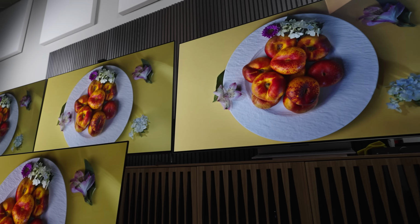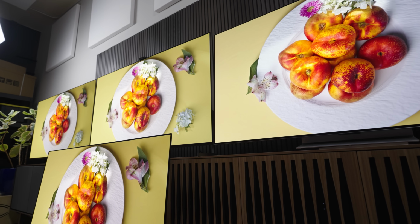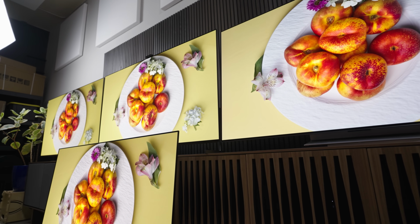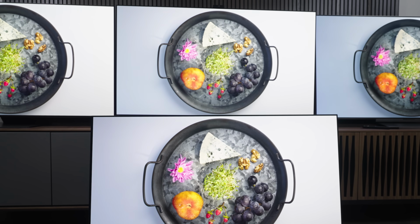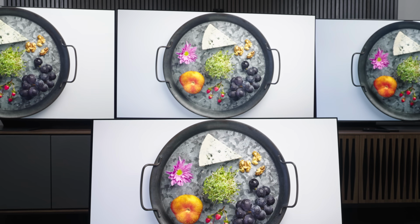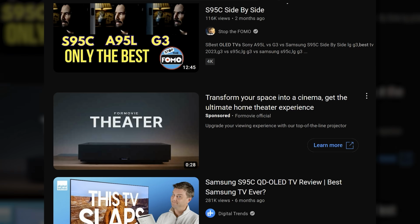I'm gonna go out on a limb here and bet that many of you are here because you're still trying to decide which one of these amazing TVs is best for you. Some of you are here because you already bought one of these TVs, and maybe you're curious to hear what I have to say about your choice. And some of you may have just decided that you're gonna buy one of the best TVs made in 2023. You're just getting up to speed and realizing there is just a ridiculous amount of content that's been made about these TVs, and you're hoping this video will tell you everything you need to know.